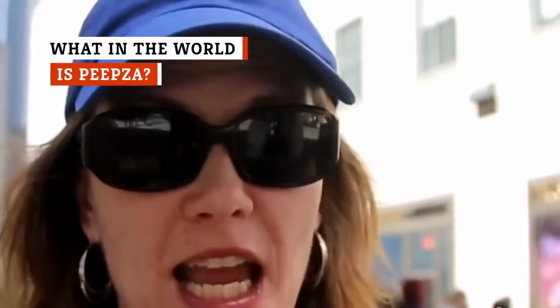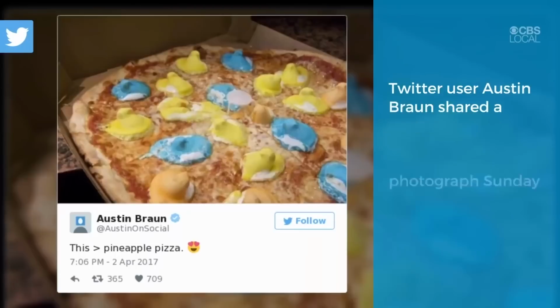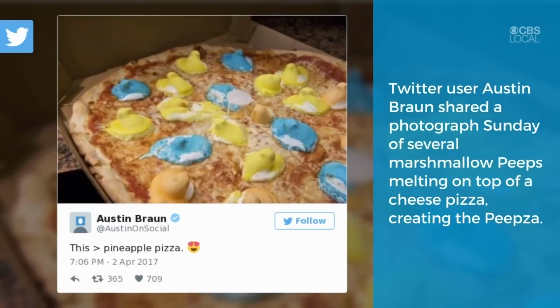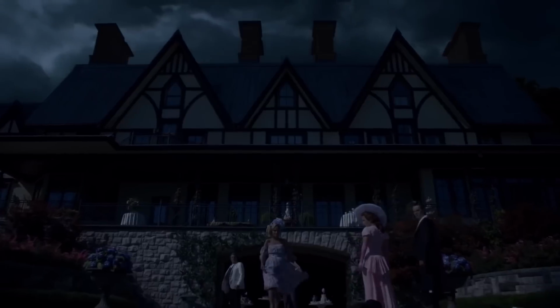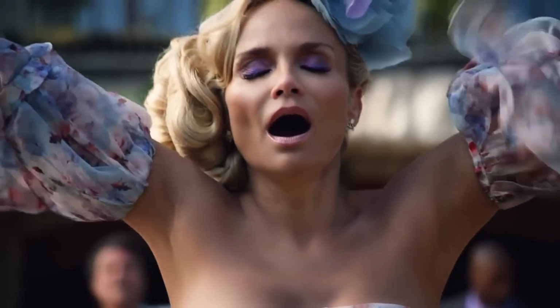What do you get when you throw some Peeps onto an unsuspecting pizza? Pizza, otherwise known as the pizza absolutely nobody asked for, ever. It seems like every Easter someone on the internet discovers Peeps pizza, but to properly lay the blame and/or credit, we have to go back to 2010, when Serious Eats columnist Adam Cuban debuted his springtime mashup.